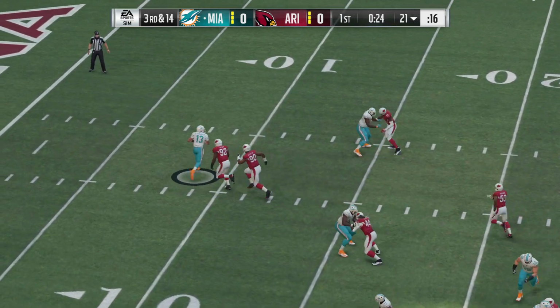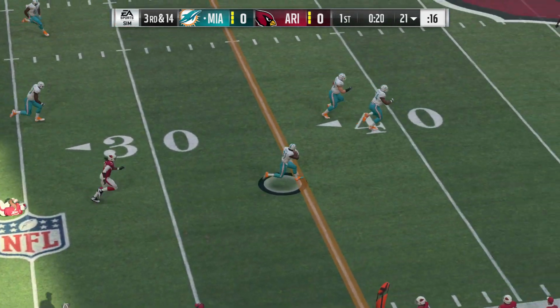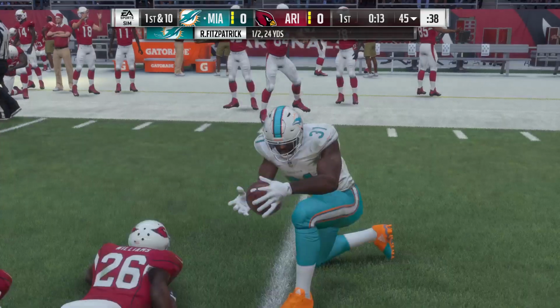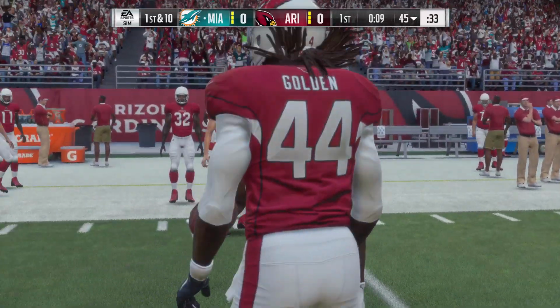Now Fitzpatrick. Now they go screen. It's complete. Wow, evasive. Make a miss. And they'll get it all the way out near midfield to the 45. That one goes for 24 yards.